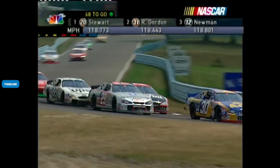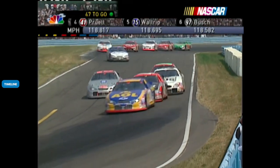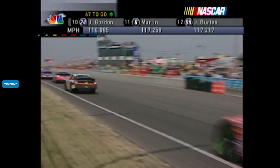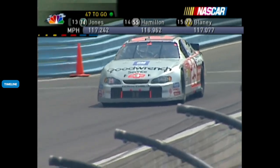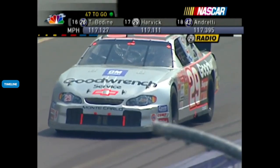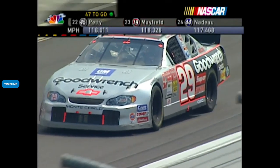Jeff Green, Kevin Harvick, Richard Childress Racing teammates. Should be about for 17th place here. And looks like the 29 car has a problem. He's down pit road. Here comes Harvick. Tires right here, 4 tires. So you think he's got a flat, Matt? Well, Alan, he came on the radio, says he thinks he has a rear tire going down, possibly left rear.